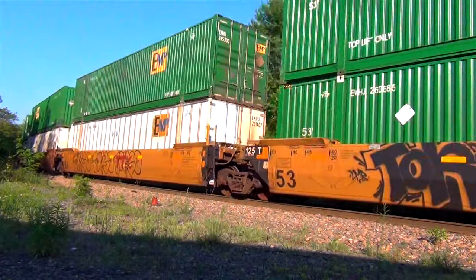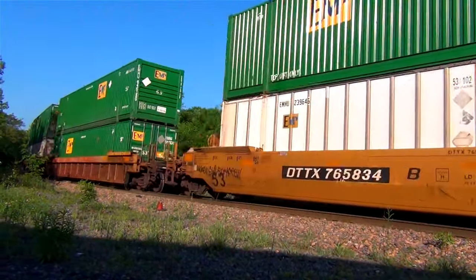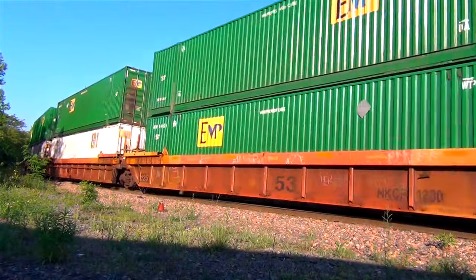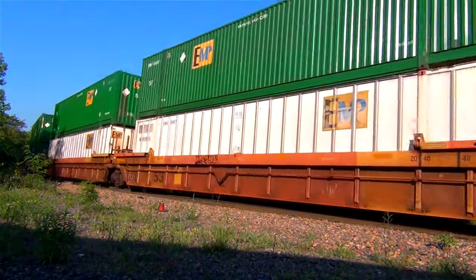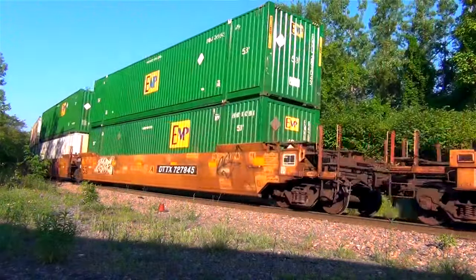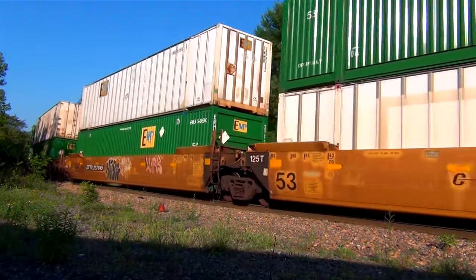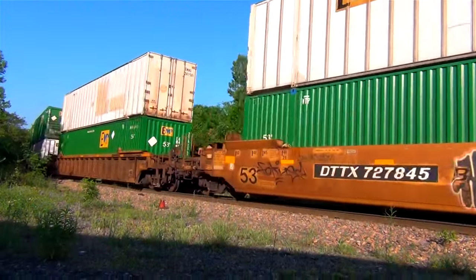EMD's SD38 made a name for itself in heavy drag freights and busy hump yards from the hills of Minnesota to the sprawling yards of the Northeast. And though production numbers were small compared to their similar SD40, many of these locomotives would change hands several times over their long careers, some of which continue on to this day.